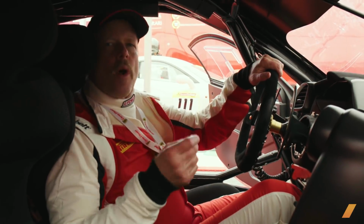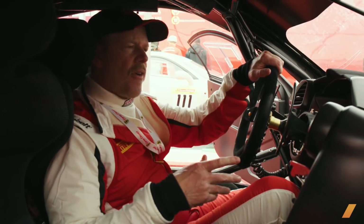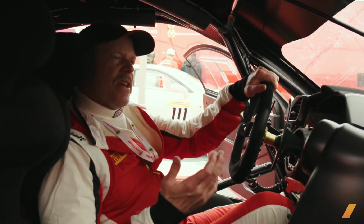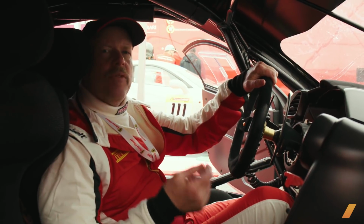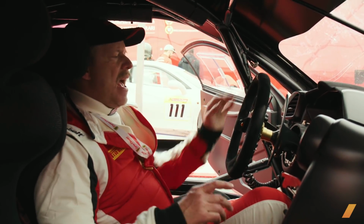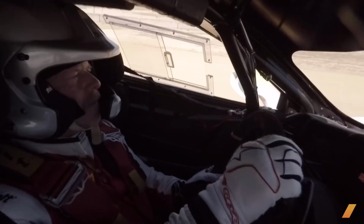You might think that this 488 Challenge Racer is the harder get compared to a street Ferrari. In some cases, it's exactly the opposite. Customers have had a hard time, of course, getting on that vaunted Ferrari waiting list for a car. But if they buy a Challenge Racer, they might find themselves actually shooting up the list and be closer to the head of the line for one of the street cars.